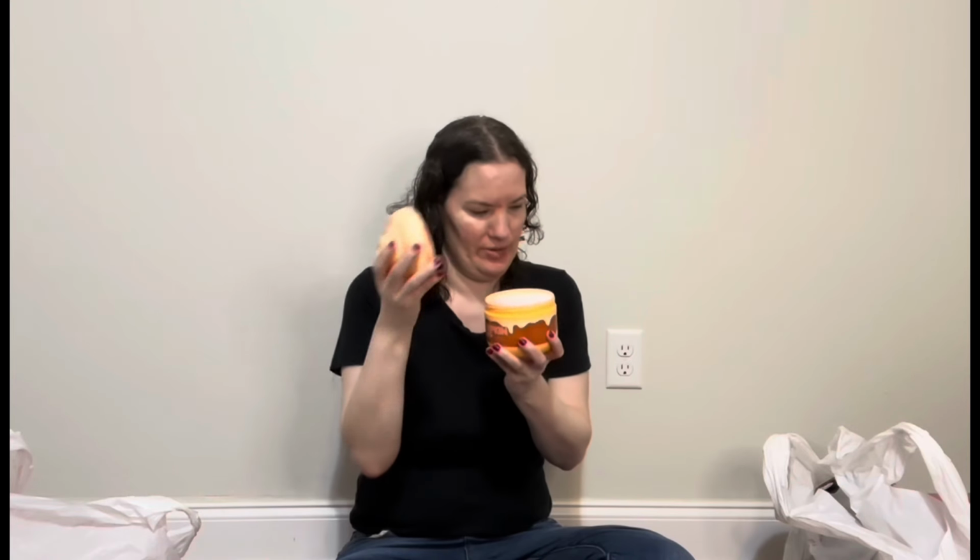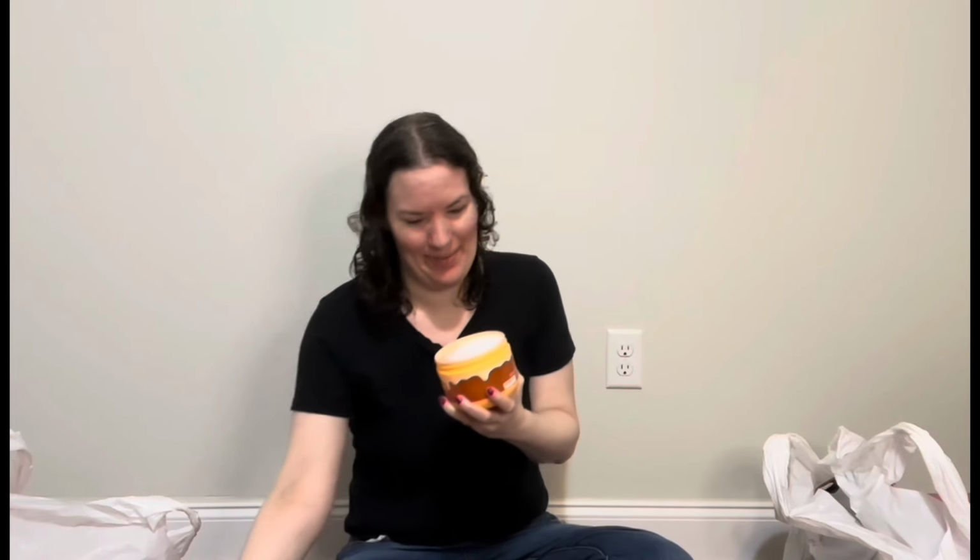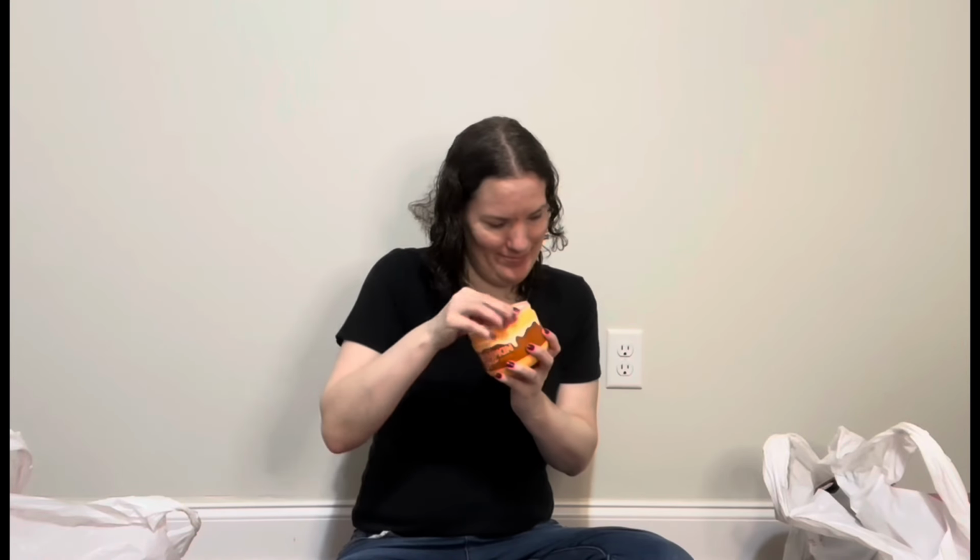I totally forgot about this. This is a pumpkin spice nourishing body butter. As soon as I saw that it was shaped like a pumpkin spice latte with the whipped cream on it, I was curious. I thought, what is this? So I haven't actually opened this yet. It's so cute though. I feel like I could keep this container and then just refill it with stuff. Oh, it's got a clear top to it, so I can't even smell it.